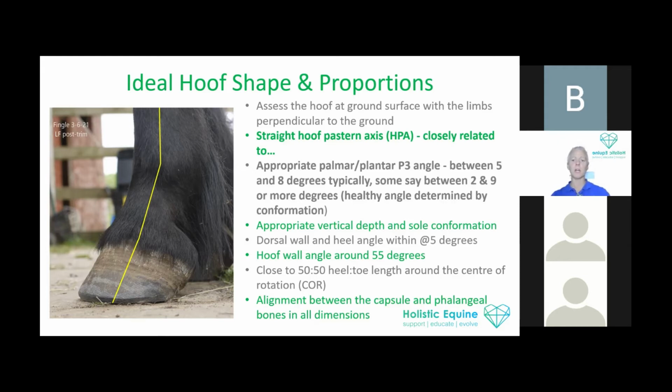And if we were to look at a radiograph, we actually want alignment between the capsule and the phalanges in all dimensions. So not just looking at it from the side, we want to look from the front, we want to look in all dimensions and have a marry up between the capsule and those phalanges, the phalanges being the first, second and third phalanx, or P1, P2, P3.